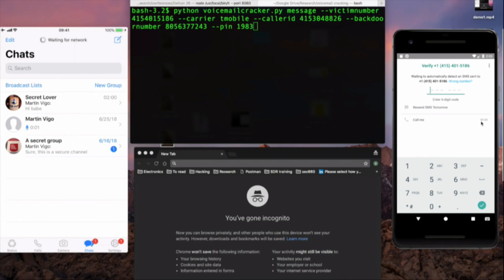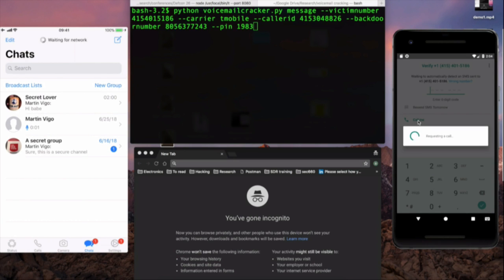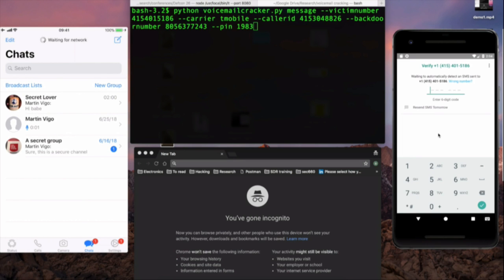So I'm not interested in that, so I'm going to fast forward here, because it basically waits a minute and gives you the option to call. And so as you can see, I press the call me now. So now WhatsApp is just basically calling the victim who is offline, so the voicemail will pick up.